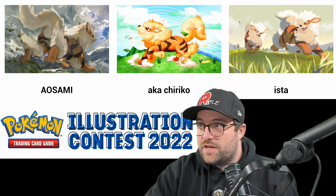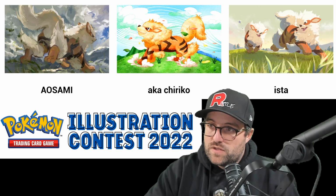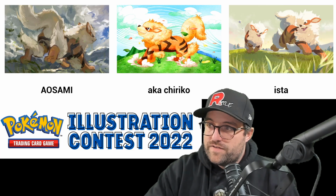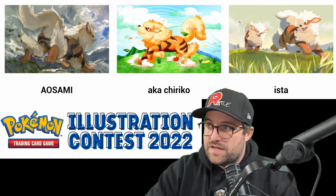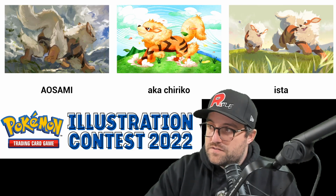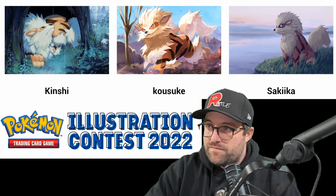Next we have a very cool line here, one on the left. Very cool art style. We got the clouds again, the fluff, emphasizing the Arcanine fluff. In the middle, a little bit more of a cheerful artwork. We got the wind blowing through. I feel like that's been a common theme as well. And then the right side here, with the 2 of them playing, really like that one. I think it's probably in my top 5 in my opinion.